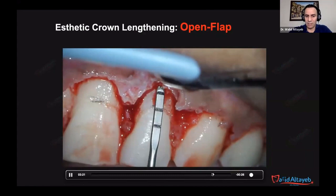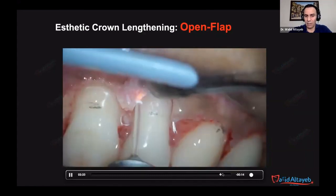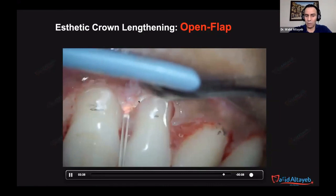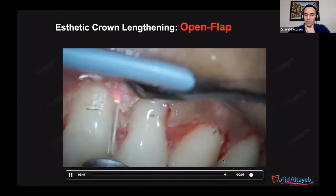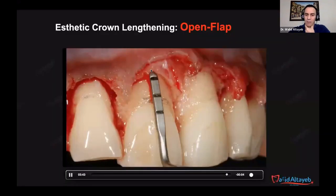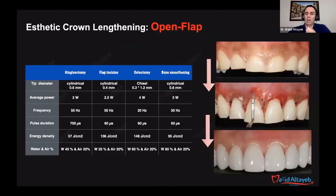As an example, here the distance is 3 mm, not yet. So we contour again, and of course we need to smooth the bone and remove any ledge and irregularity until we get the 3 mm space. Now it's ready for suturing. In this case, it's an aesthetic crown lengthening, so we suture and place it not apically positioned, just a non-displaced flap. We create everything with gingival contouring.